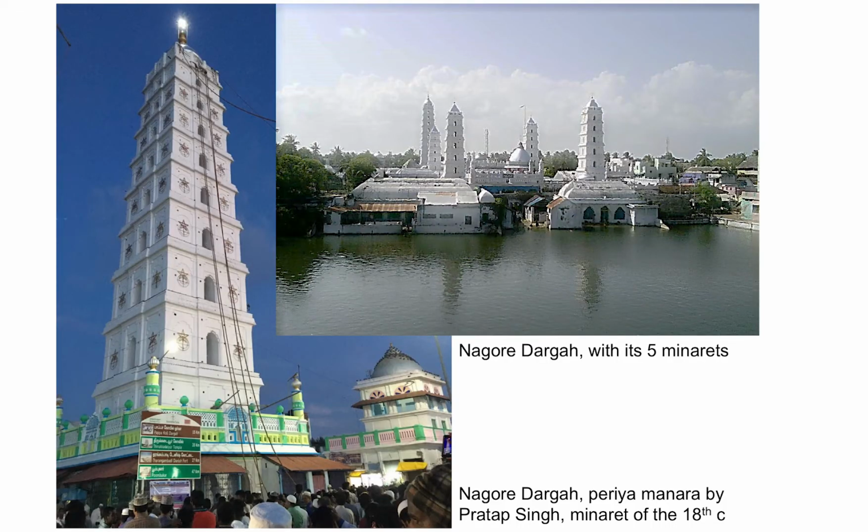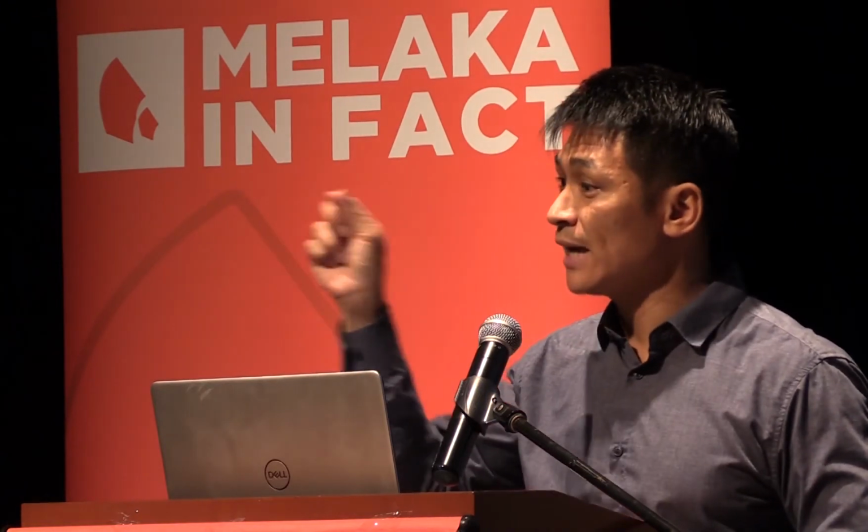Tamil Nadu has Nagor Dargah. Now, Nagor Dargah has this kind of a minaret. Please don't tell me this is a Chinese pagoda. It is not. And it has these niches that you see. Can you see the niches? These are light niches. Now, in Hindu tradition, these were niches for light, candles. Deepastamba. That's the name of these towers in the Hindu context.